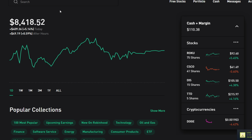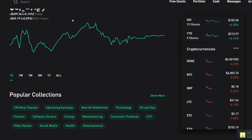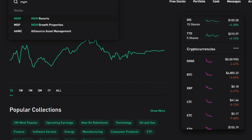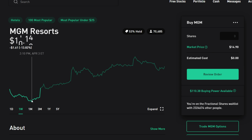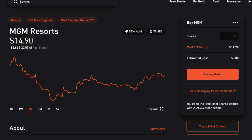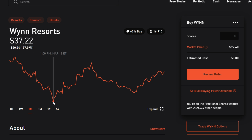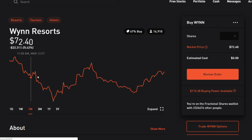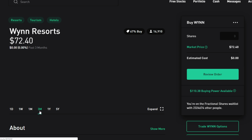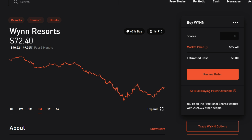But anyways, other markets I'm looking at would be like MGM Resorts. I'm not so interested in them as I am in Delta, but there's MGM, there's Wynn Resorts. Again, these companies have been making major gains in the last week, but they are still on a monthly dip and definitely a 3-month dip. Like, there's still some major buy opportunities as long as these companies make it in the long term.